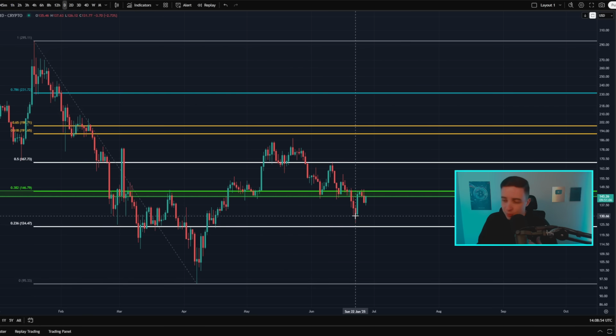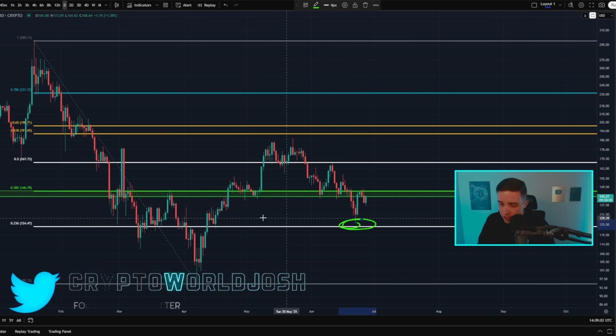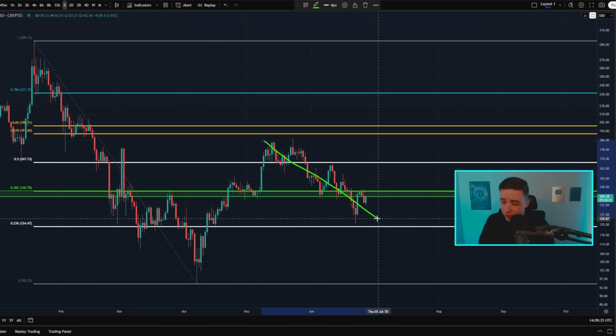And in terms of support, I would expect a lot of support at around 131, but really at around 124 to 126. That's the significant area of support to focus on. But overall, just over the last one day, we've not really seen any major change for the price of Solana. Technically, the larger trend on the daily time frame is still currently bearish, forming lower highs and lower lows.